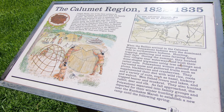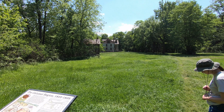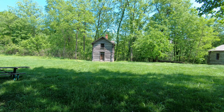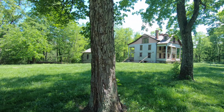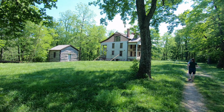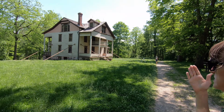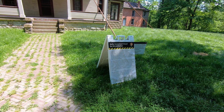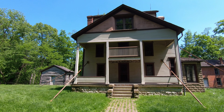1822, he came and built a trading post here. So we'll go over there and check it out, although it looks like we're not going in. You got some little outbuildings here and here. Then you have the main homestead here. They are making sure the house doesn't fall down by way of steel exterior poles. Yep. According to this sign, they're going to fix it. But right now it's not safe.